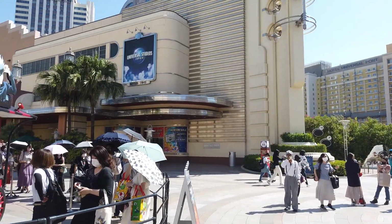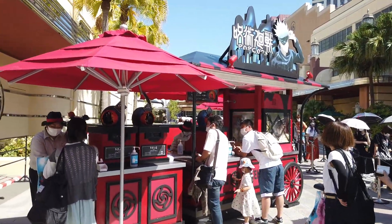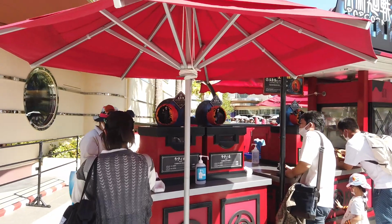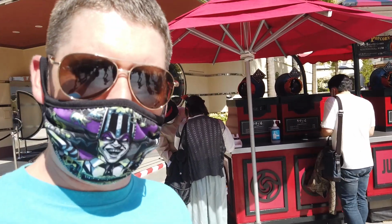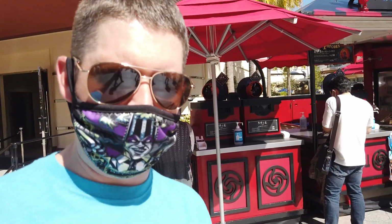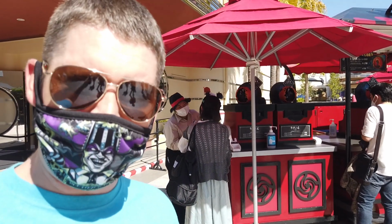All the way back over where the annual pass center is, here is the popcorn cart where you get the barbecue flavored popcorn. And you can see the popcorn buckets. They're actually quite large. Even more surprising is the price of the popcorn bucket. If you just want the popcorn, that's 550 yen, but it's 4,500 yen if you want the souvenir bucket. So that's like $32, $33.